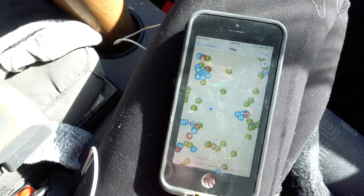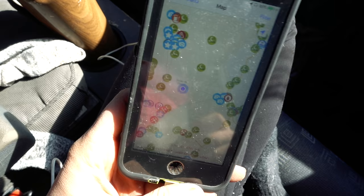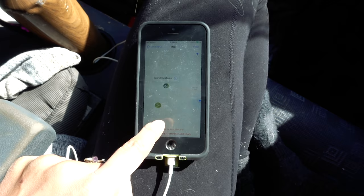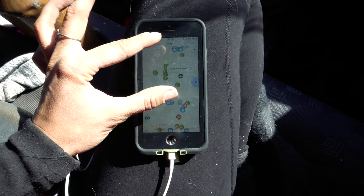So of course our trusty iOverlander also has lots of spots on here. The blue dot is where we are at the moment. That's where we stopped to have lunch, and we are heading over to this island, which is called Island Inkawazi, which is famous for some cacti that live there. And then later, we're going to be going over here to camp and catch the sunset.